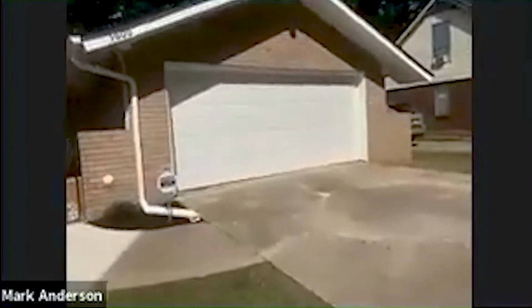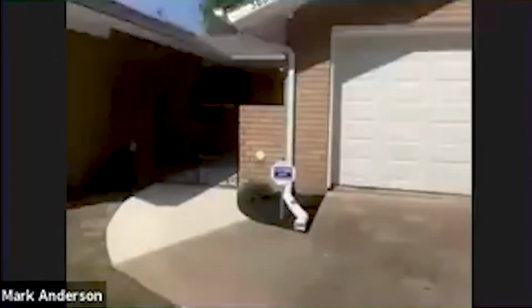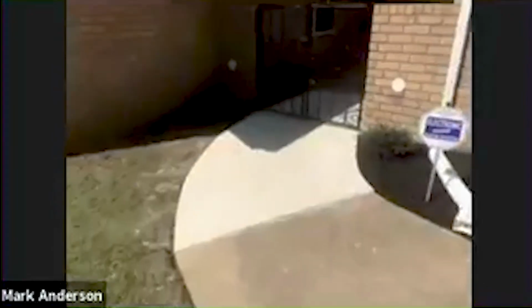Over here on the garage, we did a new door. We did a new garage motor as well. Everything is freshly painted. New address numbers up here. So we walked through. This gate was already here. We painted it, kept it. Mark, what's that sign there by the front gate?